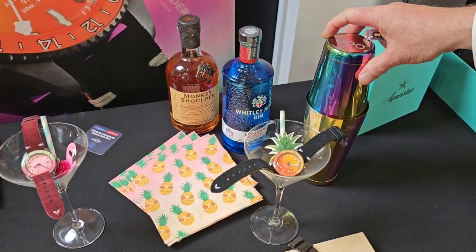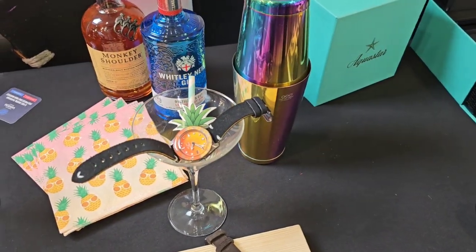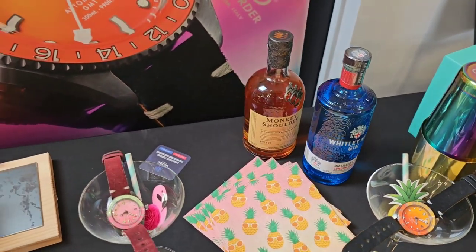Oh wow, this is the actual packaging, isn't it? So it's a genuine shaker. You get one of those, yeah? You don't get the gin or the whiskey there.